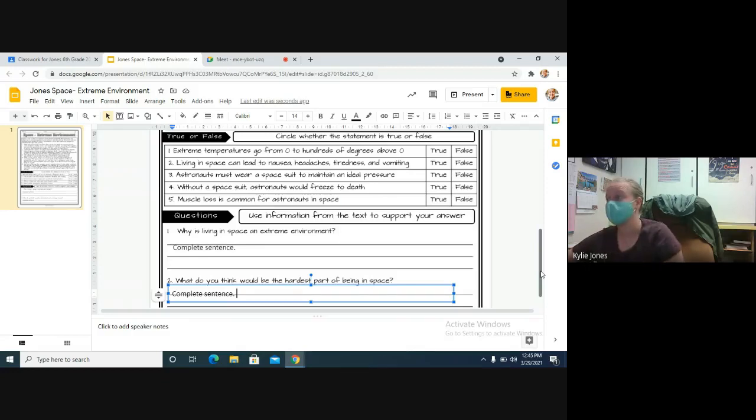Wait, is this the same as living in space can lead to nausea, tiredness, and vomiting, and the feeling of weightlessness? Yeah, it's the same thing. Think of vomiting in your spacesuit. Ew, gross. That would happen.